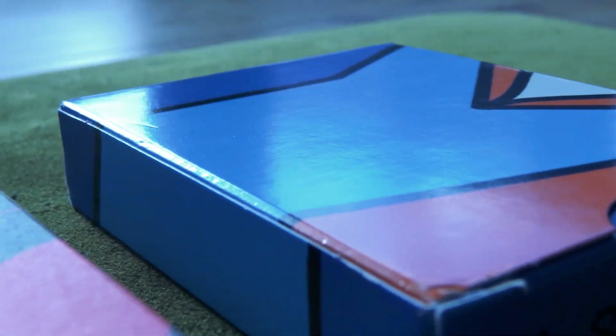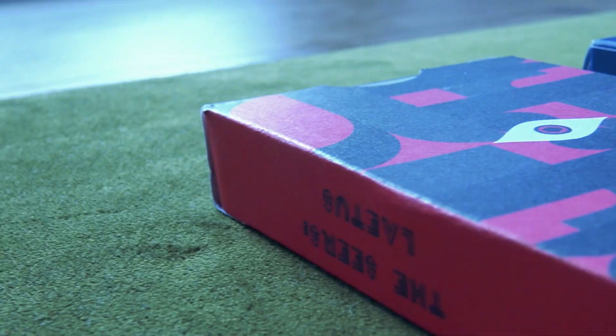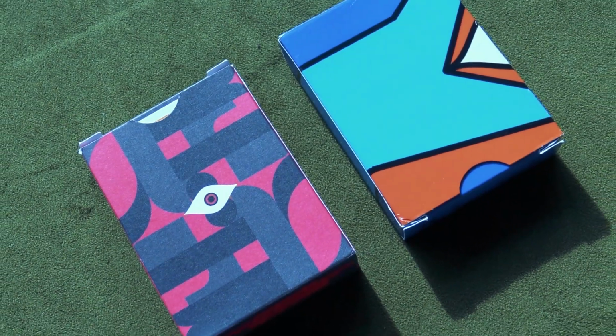Moving on to these 2 decks, these are by the Seers. This is, I think, Aspectu, and this is Latus. Very, very cool names, and very, very nice designs. The colours and the shapes really pop on these.